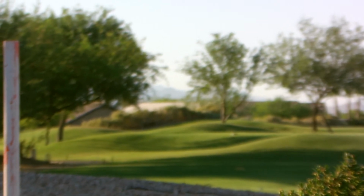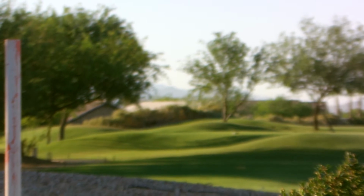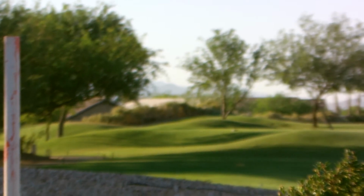Okay, this is a twosome. I'm going to play the silver tee. New blood. I'll try to sit still so the camera tracks it good. Two old guys.